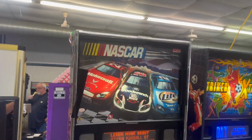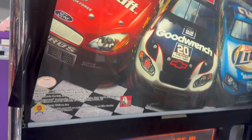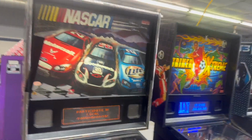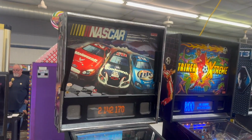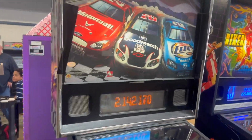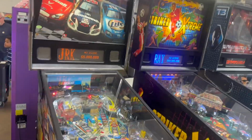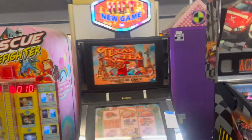Also, I know I'm not remembering this right, but I don't want to say that NASCAR was Stern's first pinball, but I know it was like one of the first. Now, put in comments if you remember, because I honestly don't remember. But if it wasn't the first, it was like in the first 3 or 4. So cool to see that.